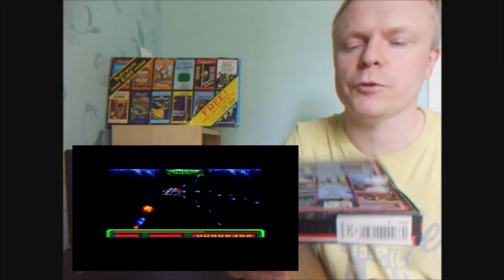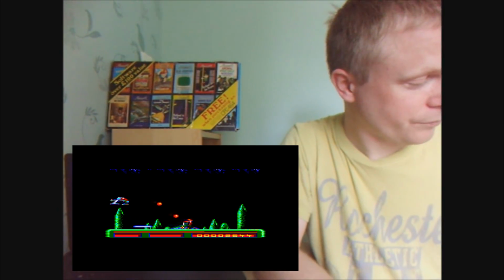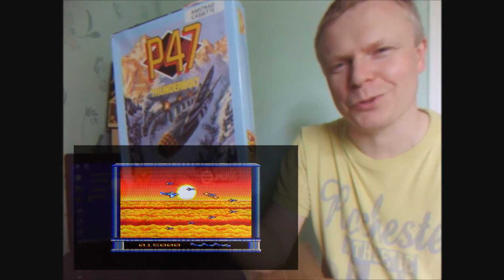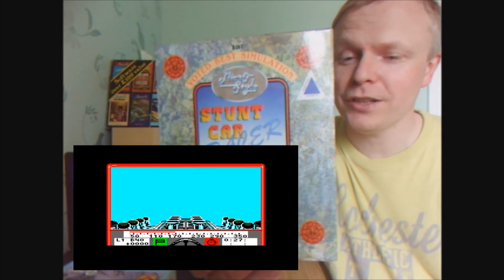Absolutely brilliant horizontal scrolling shooter for the Amstrad. Big bosses on it. Hardly bested to this day as well. This went too far behind though. P47 Thunderbolt. Size of that box for a tape. Unreal, isn't it? Here we go. Stunt Car Racer. Pretty good on the Amstrad, has to be said.